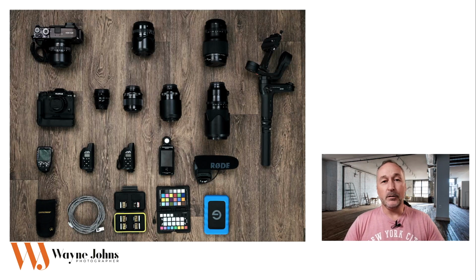And then we move over to my XT4, XT3 in the picture, but that's since been replaced with the XT4s, and some lenses there. And in amongst that, I've got some flash triggers, a light meter, color card, SD cards, microphone, hard drives, and a gimbal for some film work, which we use quite a lot. Not that you need a gimbal, but if you're into moving image, then obviously it's a good thing to have. So let's go into it a little bit more then.